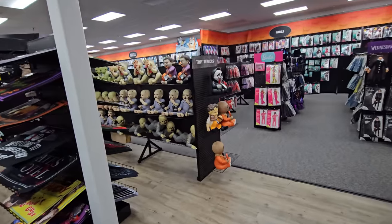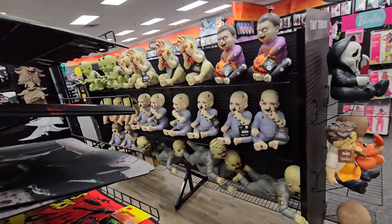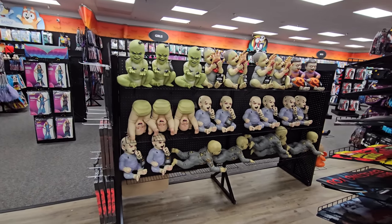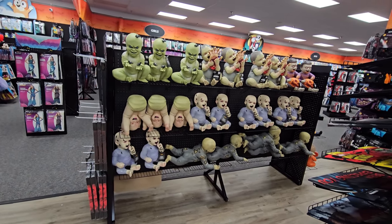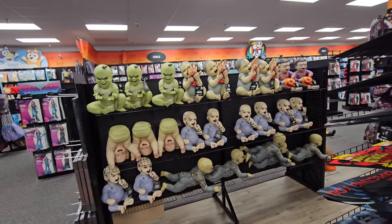All right, let's see what kind of zombie babies they have in here. They have a whole plethora, but I do not see the burrito baby. I mean, I have a burrito baby. I'm not looking to buy another one, but it's always fun just to be looking for something. And the burrito baby is one of those things I have not seen in any stores yet this season. Somebody told me he's online only this year, and maybe that's the case, but somebody else also posted a picture of one burrito baby in a store.